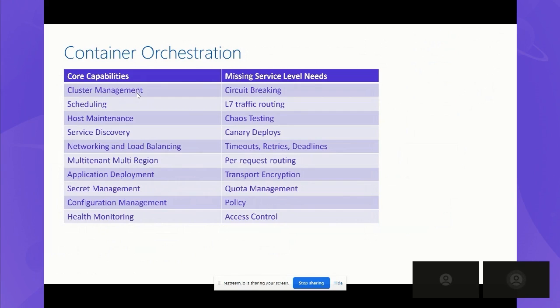So they all kind of provide you these core capabilities. They provide you cluster management, they provide you scheduling, they provide you service discovery, and I'm not going to read through all of them, but we talked through those in the previous slides, and they kind of align pretty nicely with Rob's microservices architecture, right? Because we need all of those to run our microservices effectively. But how about some of those missing service level needs, right? That's where we talk a little bit about API gateway, how that gets plugged in. Circuit breaking, right? We hear a lot these days about traffic routing and canary deployments, right?